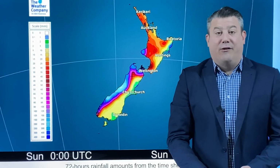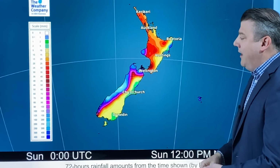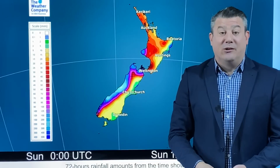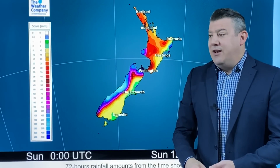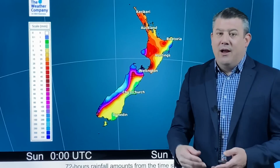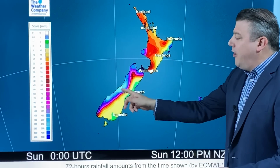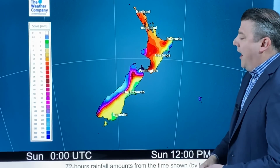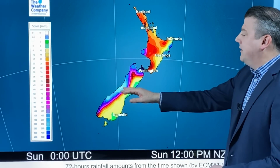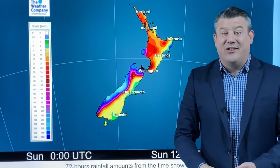Now the main areas of concern, I think, are up here around Nelson and Golden Bay. You're seeing totals getting up over 100 millimetres potentially in the hills. Now that's enough to cause slips. And we've had recent flooding as well, so therefore we could see some slips and flooding around the upper South Island. The West Coast has the biggest totals. There could be over 200, 250 millimetres coming around the glaciers in Hokitika, and we've got around Mount Taranaki, also about 100 millimetres in the mountain there.